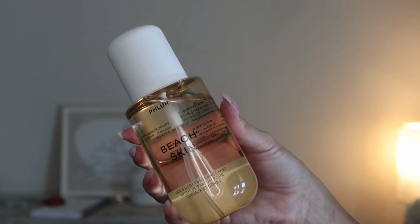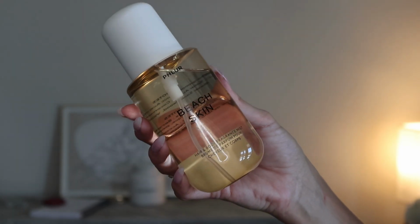Honestly, I love them both, but I like Peach Skin just a little bit more, which shocks me just as much as you. But I'm gonna go with Beach Skin. Again, this is a hair and fragrance mist. I love that hair and fragrance mists are a thing. Love that vibe.